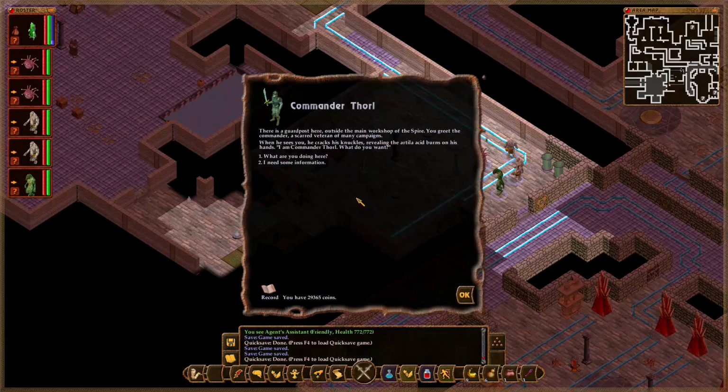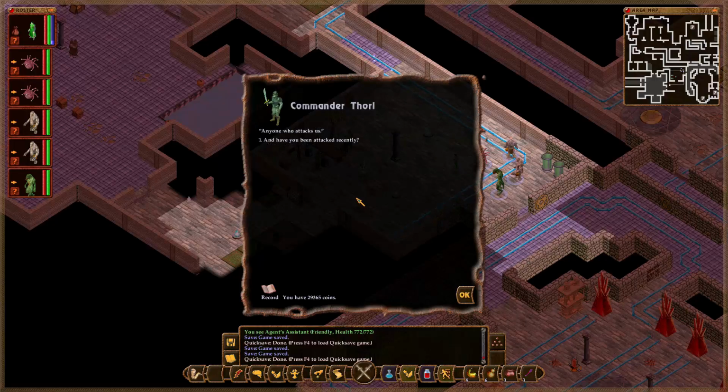I am Commander Thor. What do you want? What are you doing here? His great reluctance to talk to you becomes apparent. We're standing guard. Over what? Points to the east. Main lab's over there. Agent Colonna is there. She's the one you should talk to. What are you guarding against? Anyone who attacks us. Have you been attacked recently? We've had to deal with the odd infiltrator, yes. He doesn't give any more details.